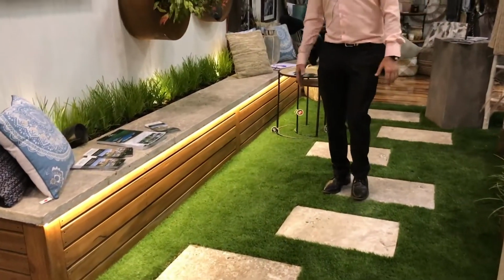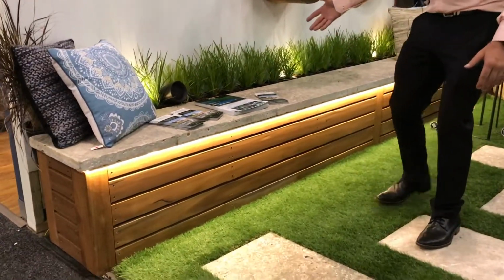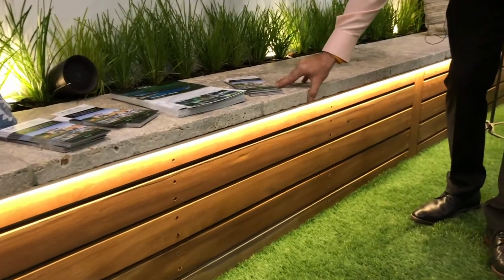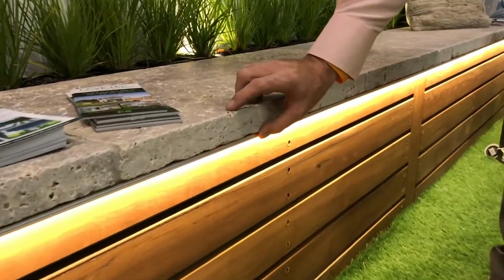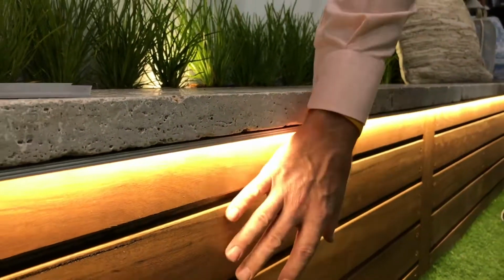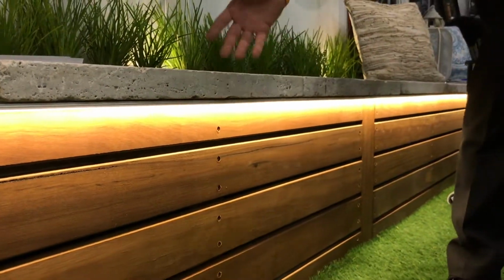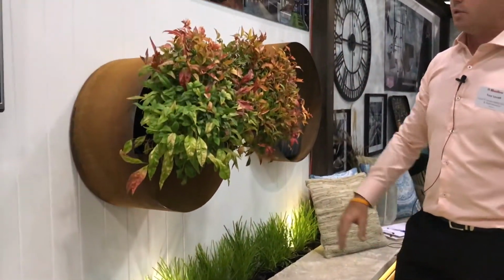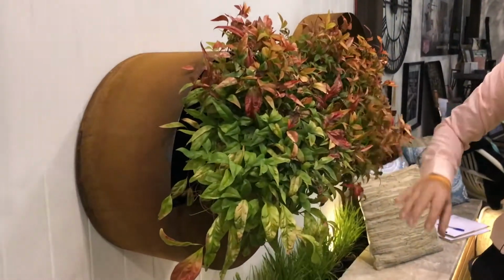We have a landscaping business, and we've done a small little courtyard in which we've done some bench seating here with some travertine paving. We're using 40mm drop-down pavers with some LED strip lighting and some spotted gum timber. We have also done some vertical walls with some Courtyard steel with different sizes as planting options for space saving.